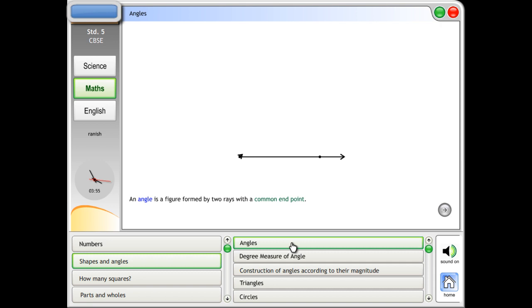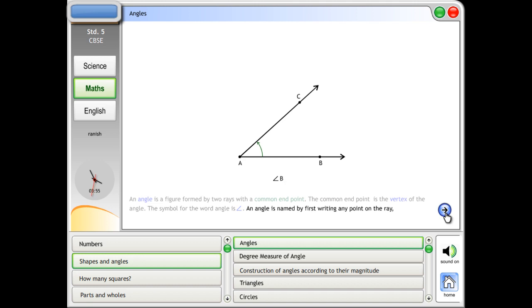Angles. An angle is a figure formed by two rays with a common endpoint. The common endpoint is the vertex of the angle. The symbol for the word angle is ∠. An angle is named by first writing any point on the ray, then the vertex, and then any point on the other ray. The angle shown here is angle BAC or angle CAB.